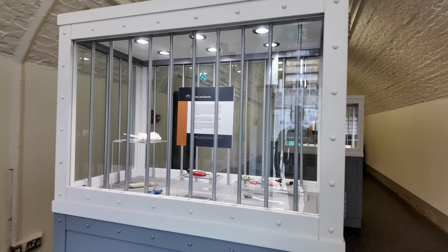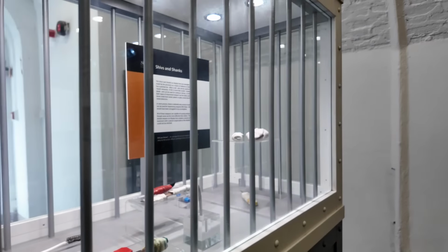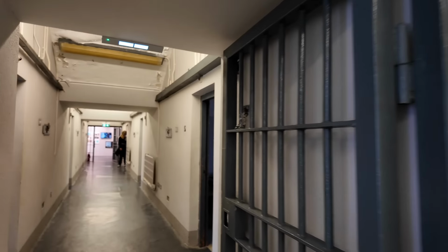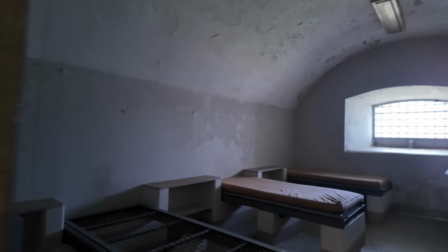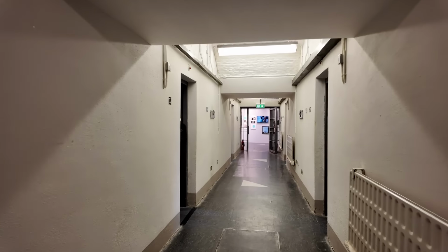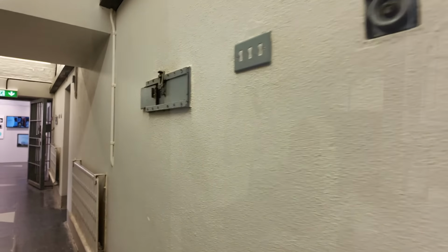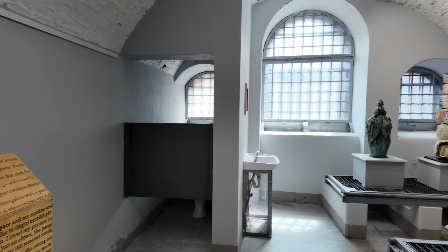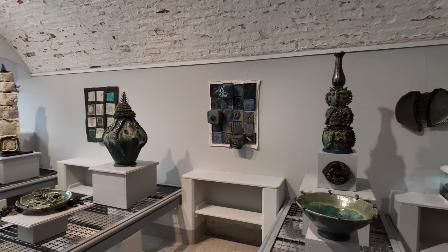Wow. Collection of shivs and shanks. Does not look promising for anybody that runs into that. These are a little bigger, kind of like a dormitory style. Wow. I'm assuming this is some more prison art. Fascinating.